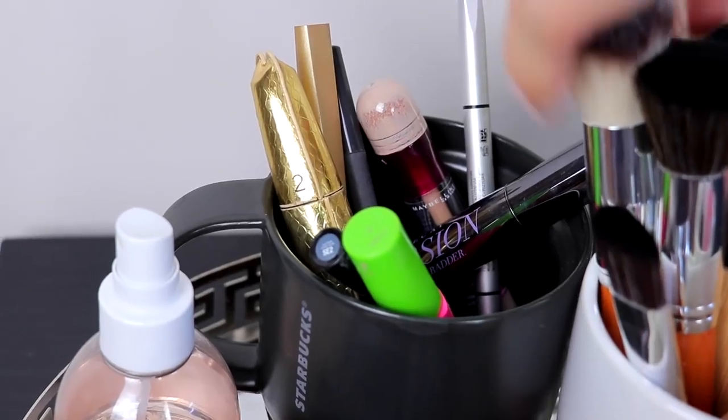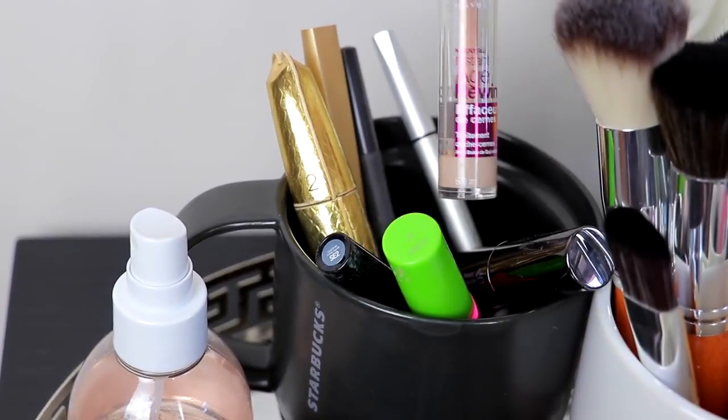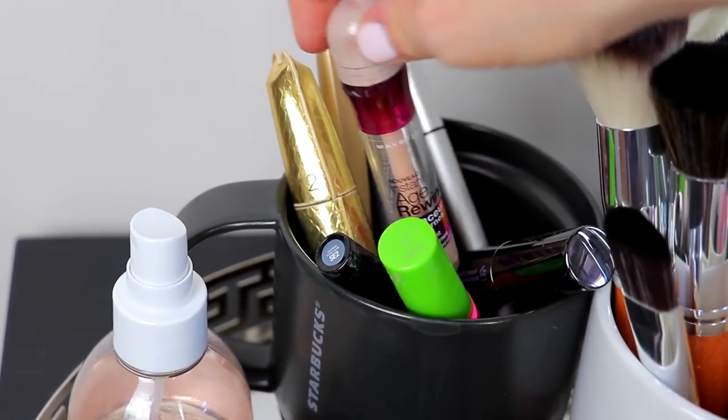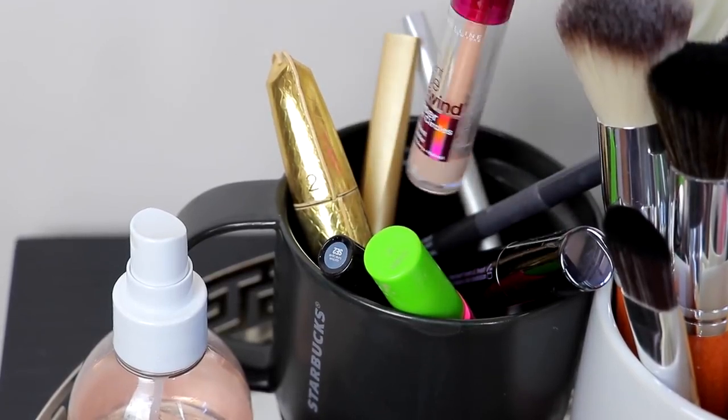For this cup right here, I just have mascaras, concealers. I love this concealer. This is the Age Rewind Instant Maybelline one. This is pretty popular. I'm sure you guys have seen it in makeup videos if you watch them, but I love that. Obviously, it's pretty much gone.